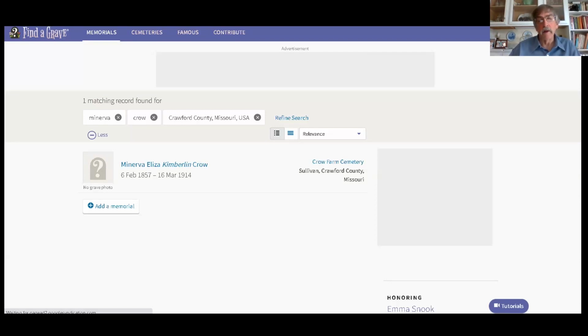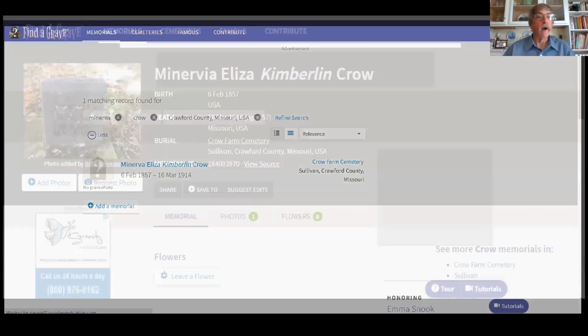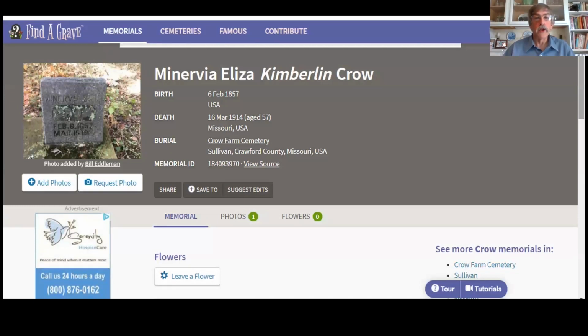And I inventoried this cemetery, so I know that was on the stone. That's all I'll put on there, is what was on the stone. And it's the Crow Farm Cemetery, which is about 2.5 miles past a locked gate in Crawford County. And I photographed all the stones in the cemetery. And actually, I think I didn't put Kimberlin. Somebody else got in later. That's one of my problems with Find a Grave. Somebody got in later and entered data that's not on the stone, which is against my personal standards. But the dates were on the stone. It gives each memorial a unique ID so you can cite the source.